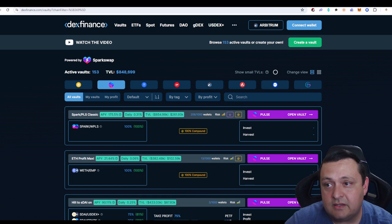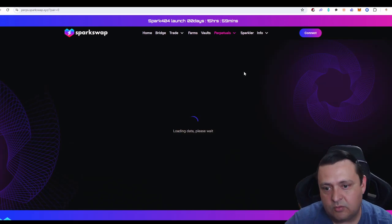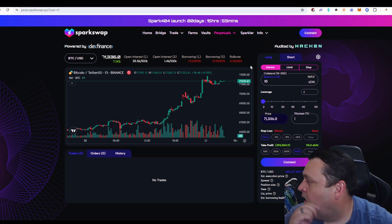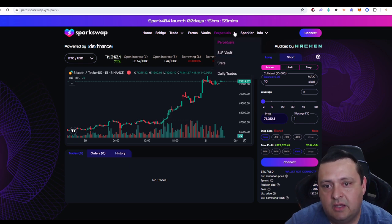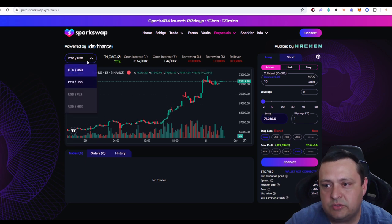Now, the other thing that they have launched, which is truly unique to them, is perpetuals. So they have a perpetuals platform. If you don't know what that means, it's basically just leveraged trading. So this platform's been audited by Hacken. You basically take their stable coin SDAI, which is just DAI that's been transferred over from Binance, and you can come here and you can go ahead and trade a couple of these different pairs.